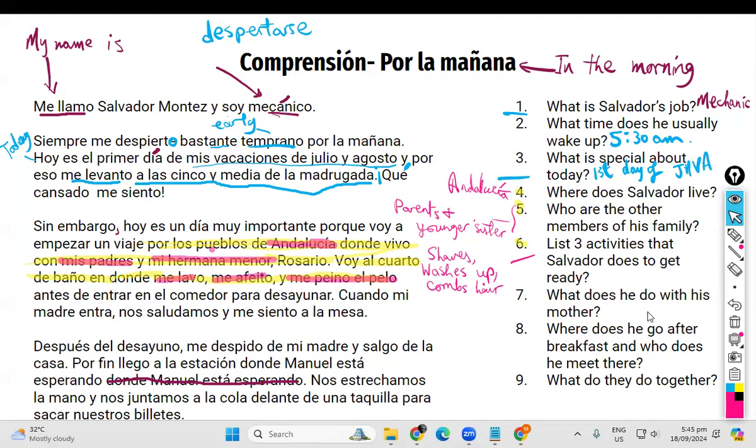Okay, next question. What does he do with his mother? All right, so that piece is here. Take a try. Cuando mi madre entra, nos saludamos. Look back at your vocabulary list. We met the verb saludarse. This is nos saludamos. What do they do? Saludarse is to greet, right? So he greets his mother, right?